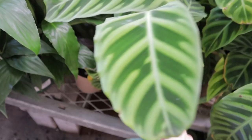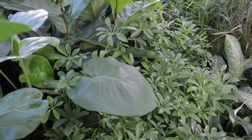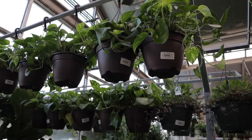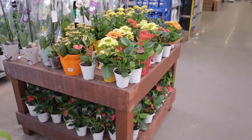Lovely velvety leaves. Peace lilies. Just kind of seeing what we got. Schefflera, fiddles, Monstera all mixed in. Monsteras everywhere. Big fiddles. Gosh. Pothos, ferns. Bromeliads. Many pretty ones. Anthurium and Kalanchoes. Lovely orchids.